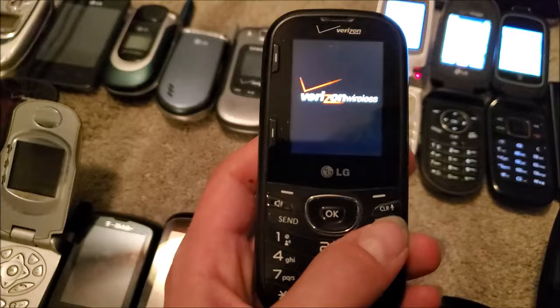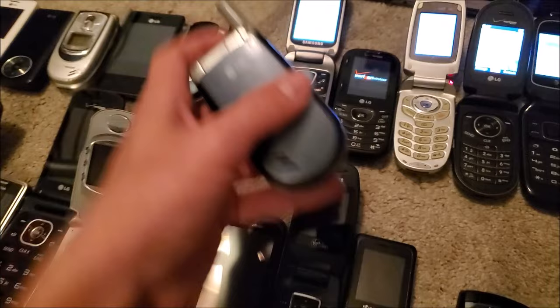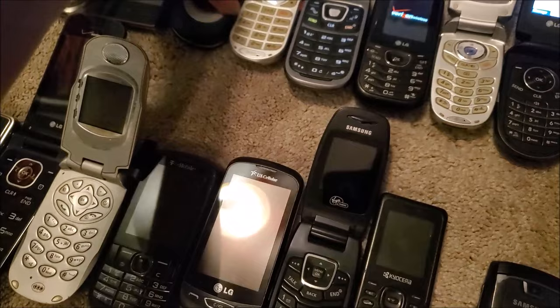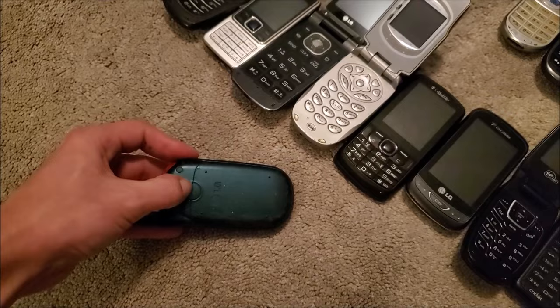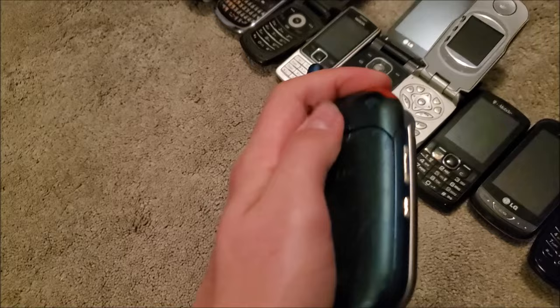Here's my Samsung Convoy 3 on Verizon. Got this one in 2018. Here is an LG VX3200 on Altel. Got this one in 2022. Here's my LG UX390 on US Cellular. Got it in 2022. There we go. Back cover is kind of weird.